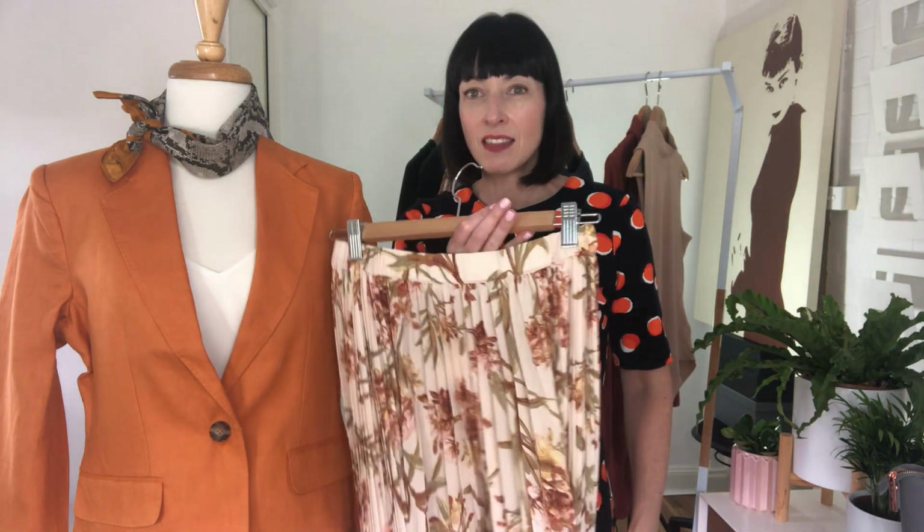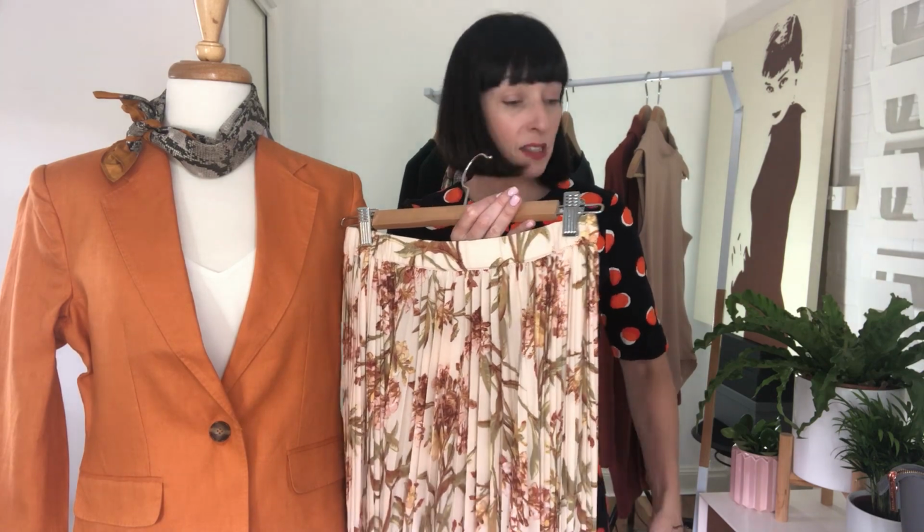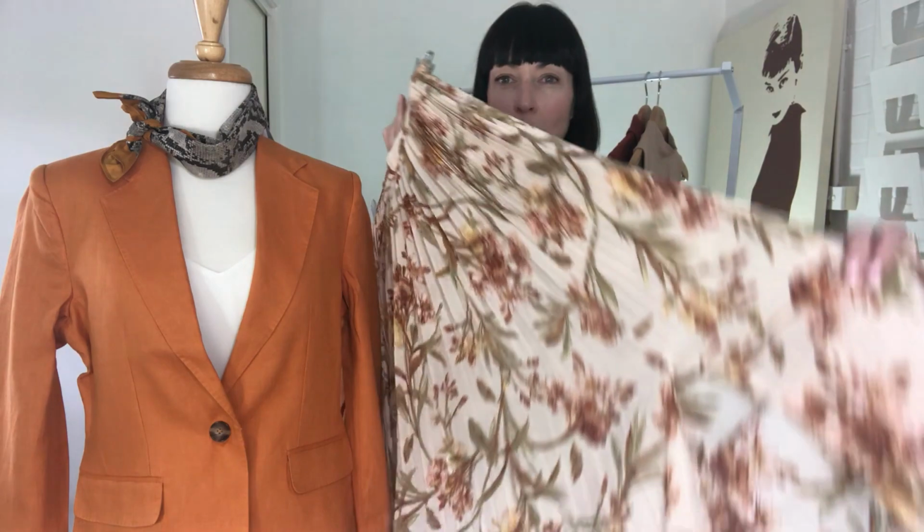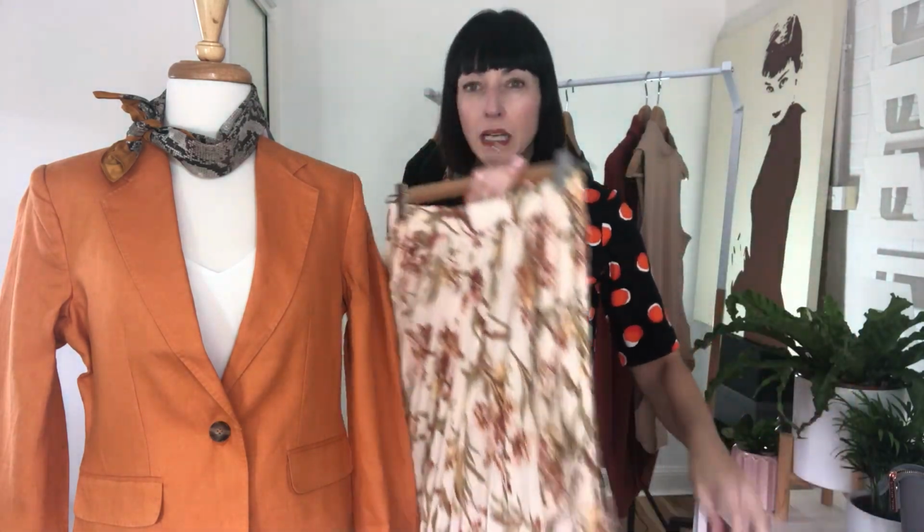So same as what we're doing with those warmer greys and taupes, but again, if you want to do that a little bit softer, a really great way to do that is to introduce some print. So you can see that's a gorgeous pleat skirt, it's a maxi skirt from H&M that I just picked up. So you can see there it's got a little split up the side. I mean, this is great for work if you're looking for something that's a little bit more feminine.